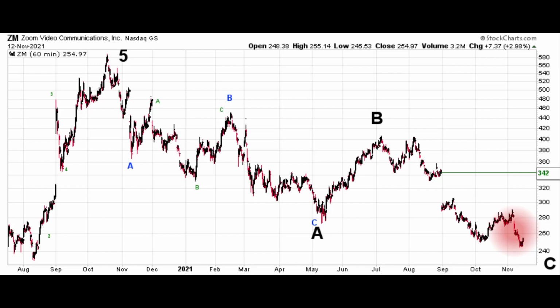So that is our take on Palantir, PayPal, and Zoom. I hope that is helpful.